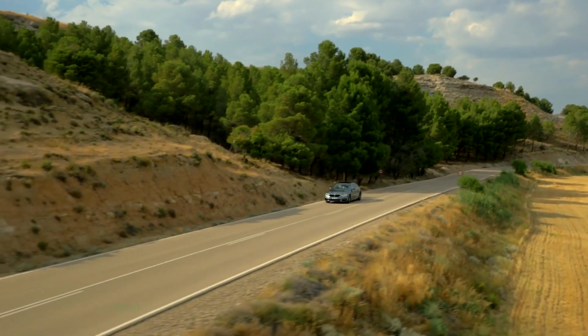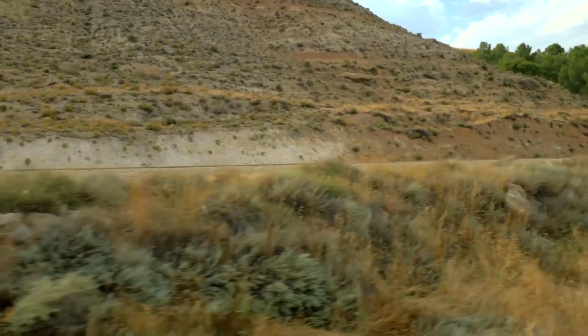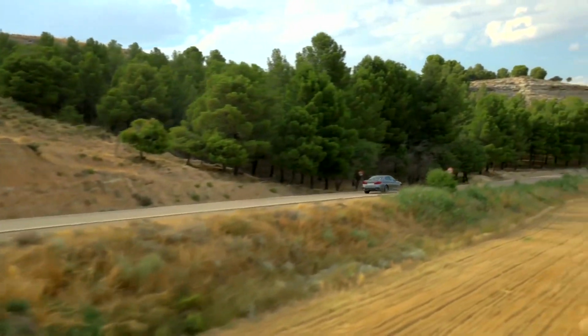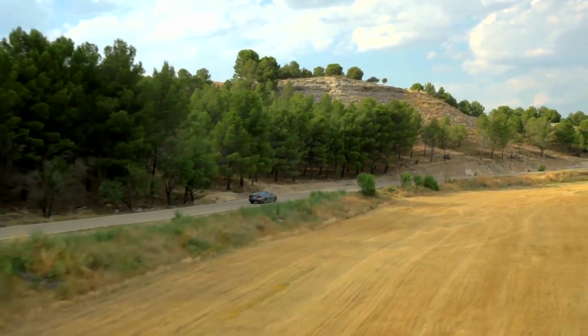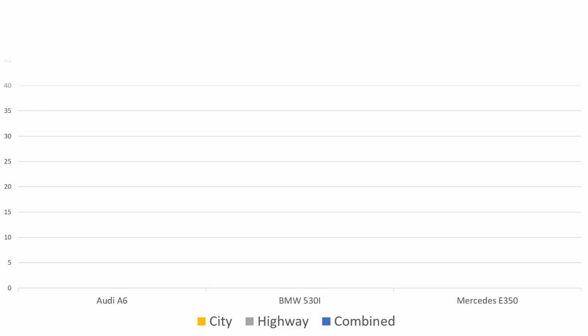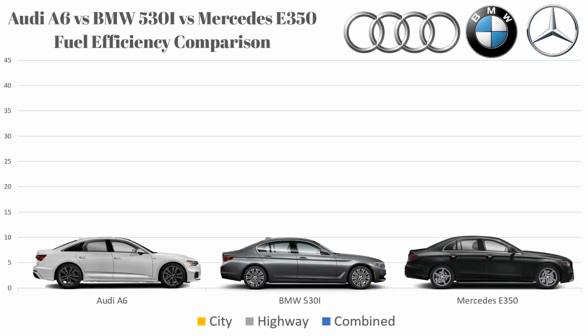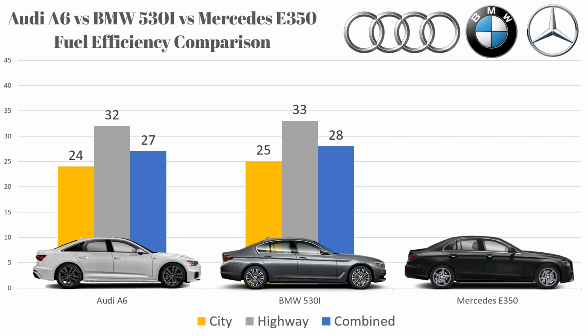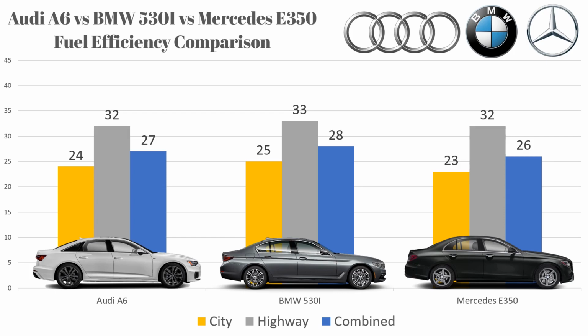Anyway, speaking of efficiency in the BMW, let's see if it translates to fuel efficiency in the next category, miles per gallon. Miles per gallon hasn't been as hot of a topic recently now that everybody talks about range with electric cars, but these are gas-powered cars, so let's compare miles per gallon. In the Audi A6, 24 in the city, 32 in the highway for a combined average of 27 miles per gallon. In the BMW, 25 in the city, 33 in the highway for a combined average of 28. And the Mercedes E350, 23 in the city, 32 in the highway for a combined average of 26.